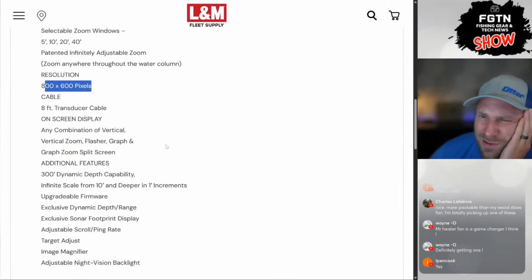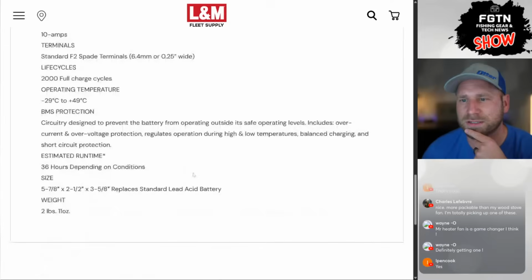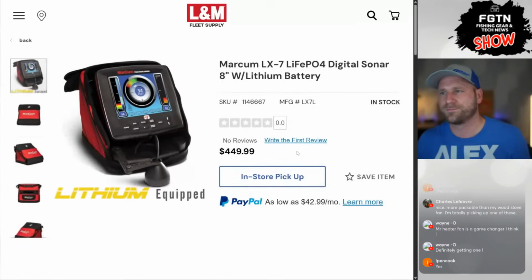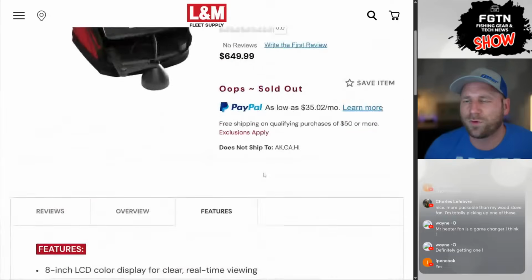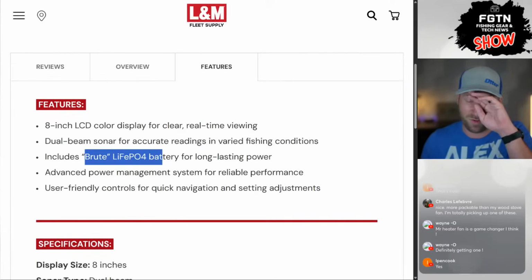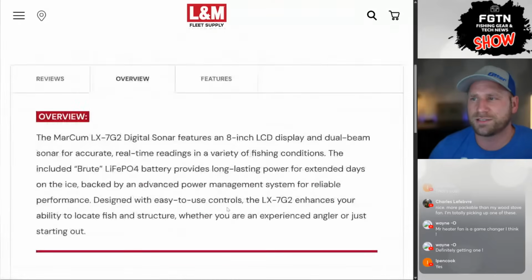800 by 600 pixels. Oh, here we go. Battery, LiFePO4, 12 volt, 10 amp hour, 128 watt hours. That's what we're looking at. So now, let's flip back. Here we go. Battery is the Brute, the LiFePO4. I'll just tell you, it is the same battery. So it is the Brute battery, which is the same, the 12 volt, 10 amp hour. So I honestly couldn't tell you the difference. I honestly do not know.